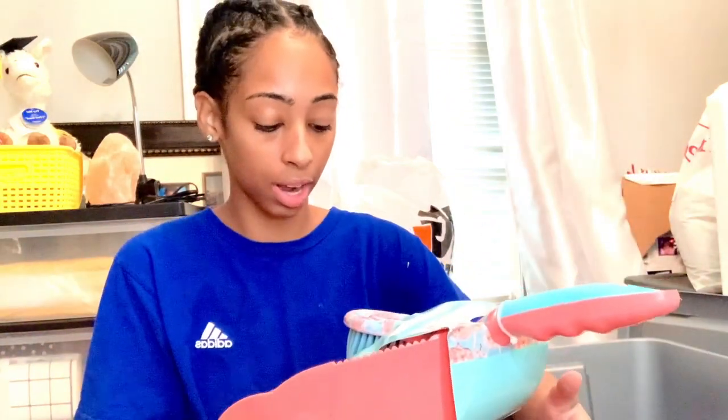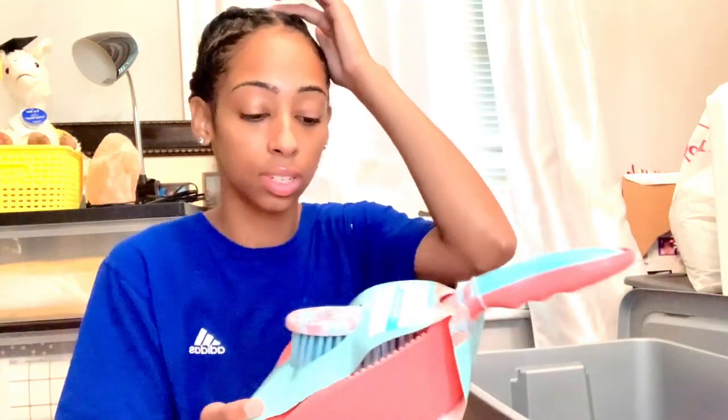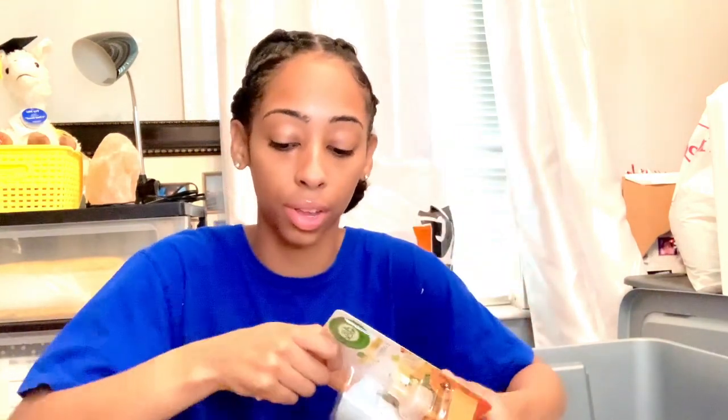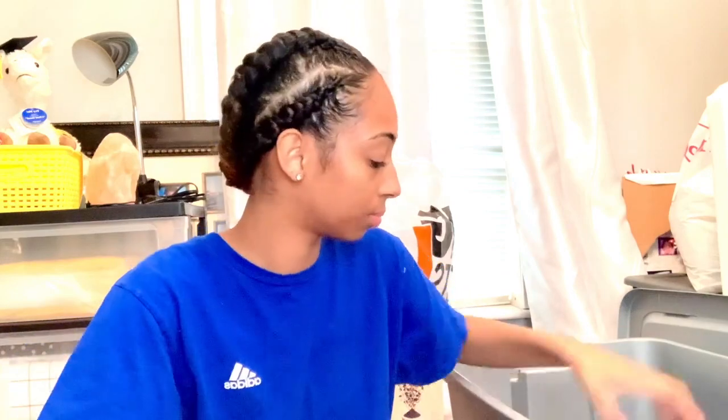For the bathroom, I couldn't find one to match our theme, but it's okay. This one's still pretty. I got this from Tuesday Morning for $5. We're gonna eventually get a bigger broom, but this is just for small stuff like the tabletops or whatever. This is for the freezer. Got some ice trays, definitely came from Dollar Tree. Some Airwick plug-ins. They don't allow candles, so I bought these just in case.